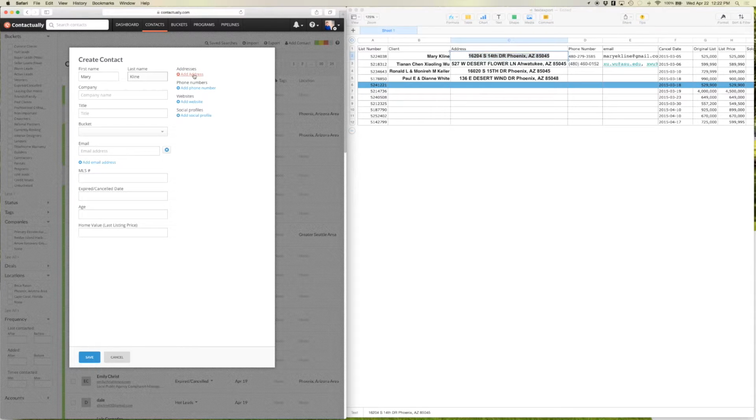Now, do the address. I want to make sure we have the address in here just so I can reference it if I ever want to look it up in the MLS. I don't have to, but I do anyway. Now, if there's 2 zip codes, I'll put the address that's expired or canceled here, and then if there's a different mailing address, I'll add another one just so I know that's the mailing address.